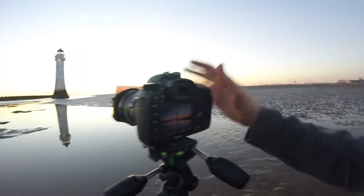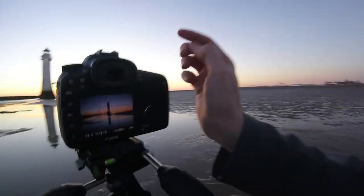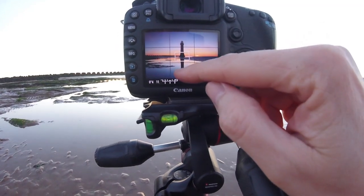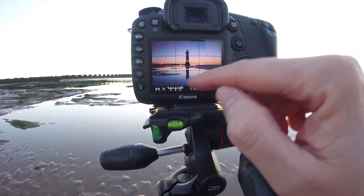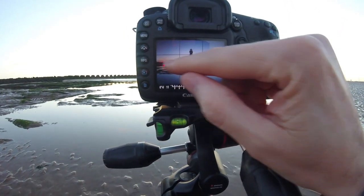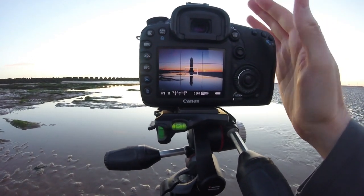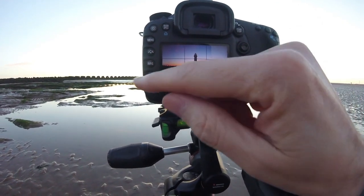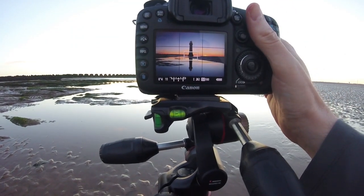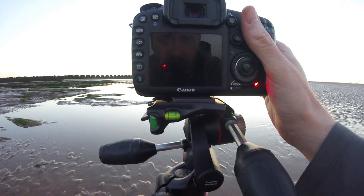You know what I said, if you watch one of my previous films from the Lake District, I said something about not having the subject right slap bang in the middle. Well, forget that for this one, because I've gone with the lighthouse slap bang in the middle for the purpose of the reflection. The horizon is slap bang in the middle as well. So I'm breaking all the rules of photography, all the rule of thirds. Horizon's right in the middle and lighthouse right in the middle. But rules are there to be broken. And I actually think it works quite nicely.